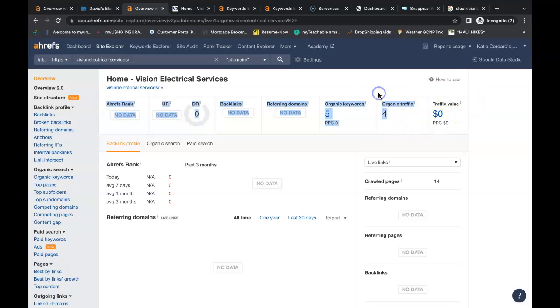You're bringing over 4 people onto your website each month from organic search. You're only being found for 5 keywords. And it tells us how many referring domains you have and how many backlinks the referring domains are giving you. These backlinks give your website power, and they give your website the trust factor. You want these 2 numbers as high as possible, and you want them to be as close together as possible as well. You want to shoot for a ratio of 1.